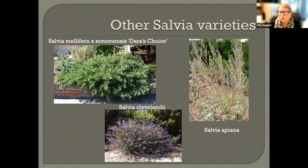The leaves are a really beautiful fresh green color with kind of a whitish cast underneath, and have that same wonderful salvia leaf fragrance. Flowers are a lovely blue color and are really showy from about March through May. And again, all the salvias are a great draw for hummingbirds.